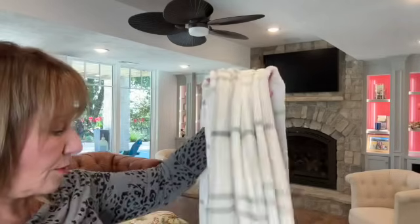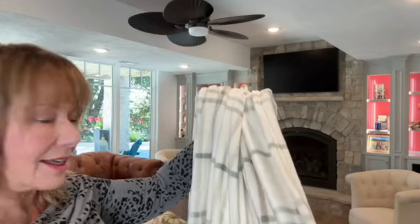I'm going to start with throws. I'm thinking these were from Kirkland's. They're so, so soft. And as you can see, it's got a green and a brown and a cream in it. And I bought them not knowing where they'd go. And then I don't always put throws on these two chairs, but I brought it down here and I thought, yes, that looks perfect. And they're so lightweight, so they're the perfect size for that chair.